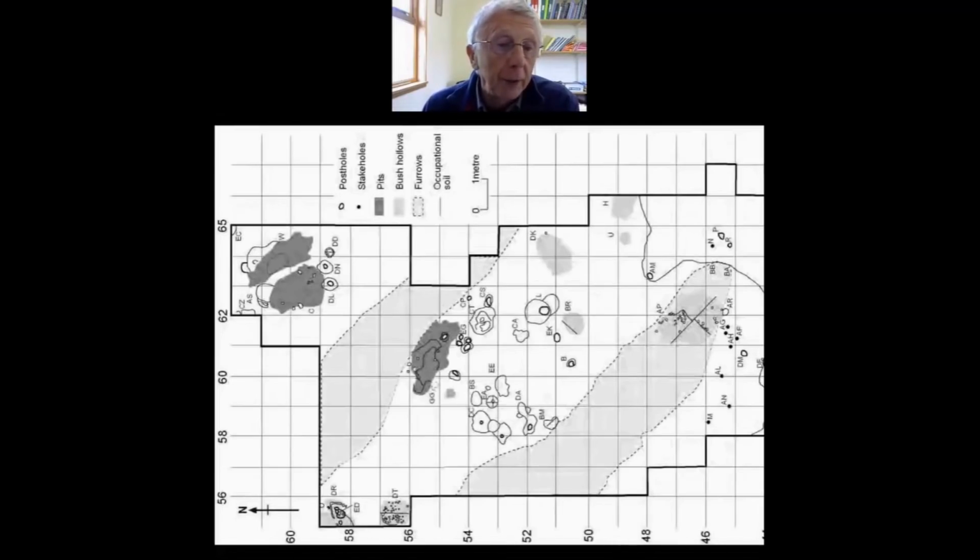The other thing you can find in pits is pollen. And pollen doesn't rot or decay either. And if you look at it under a microscope, you can tell which type of tree or shrub it might have come from. So we know that in this area, there was open woodland with birch and hazel, and the ground was covered in small shrubs like heather and blaeberry.